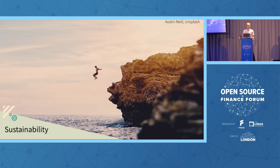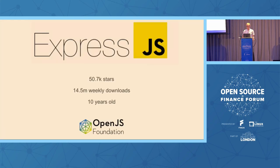I wanted to take an open source project, pull it apart, and determine for myself what are the sustainability challenges relating to this particular open source project. So I just picked one at random. I picked a project called Express.js. Now, I don't know if anyone here has actually heard of Express. It's pretty much the de facto web server for Node. So it's incredibly widely used.